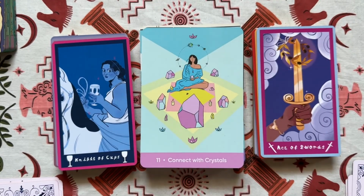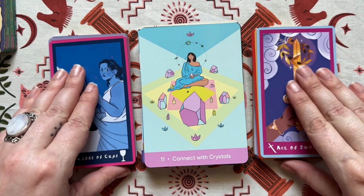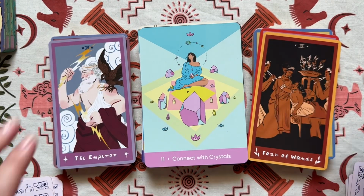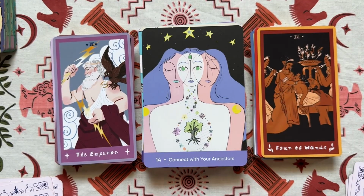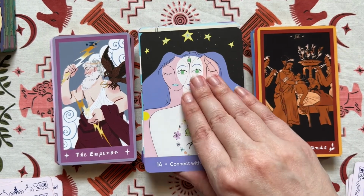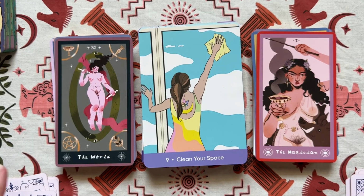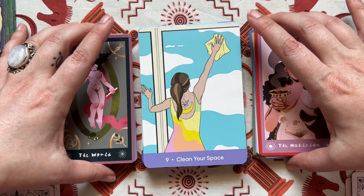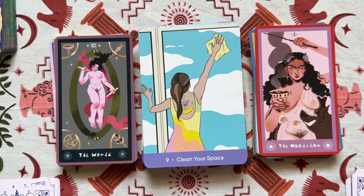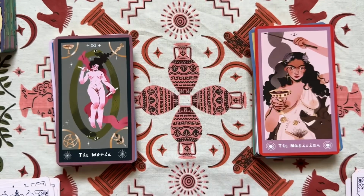Oh my God, I can't believe I had such high hopes for this one. And it's just not sitting right for me. It really isn't. I'm going to say this is a no for both. And it's not because of aesthetics, it's just because of the message for me. Like, how I work with this oracle isn't doing it. I'm going to say no for both. I did not think that was going to happen.